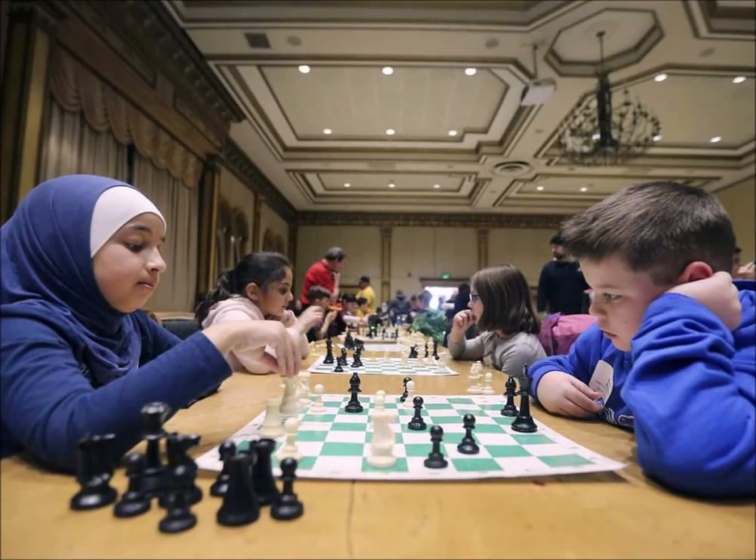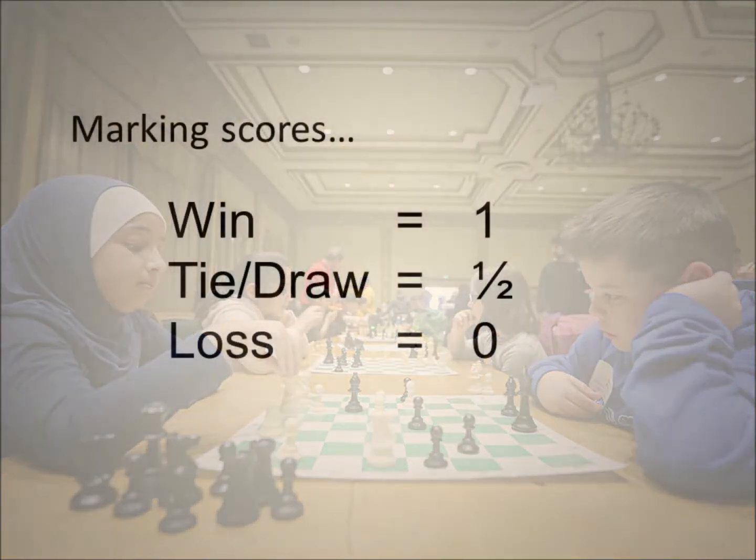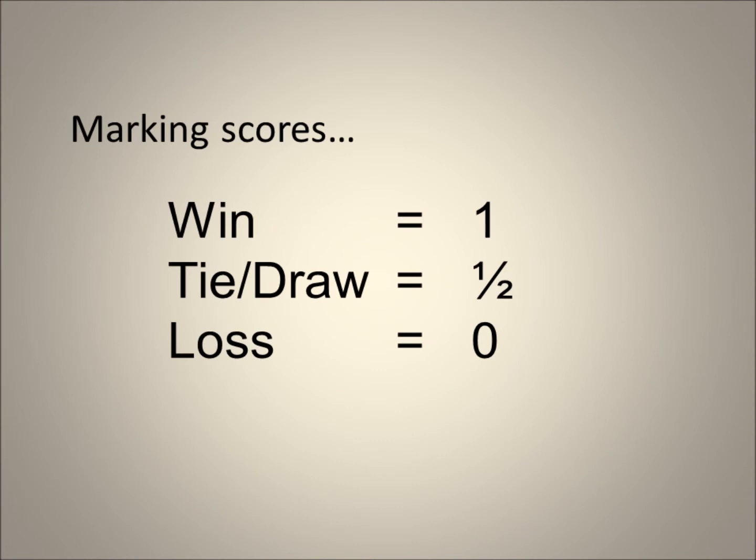To score a game, both players will come to the scorekeeper and report the result of the game. Make sure both players agree on how the game ended. We award points based on how the game finished.